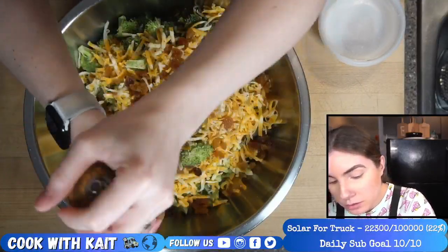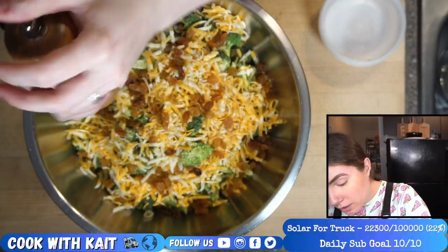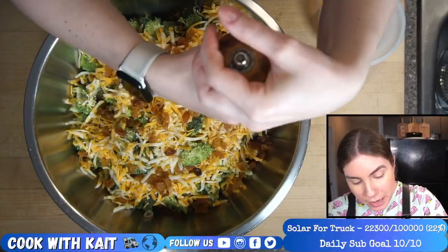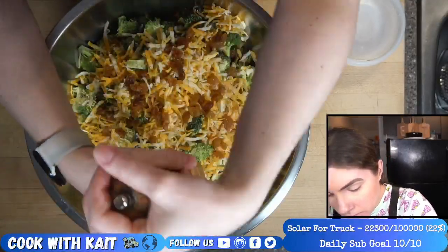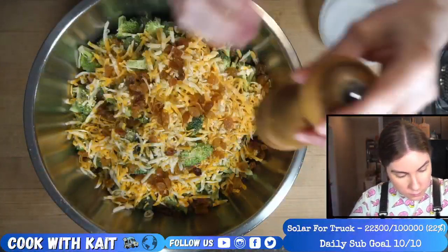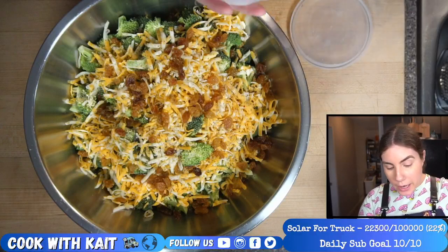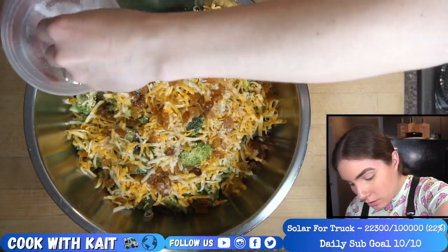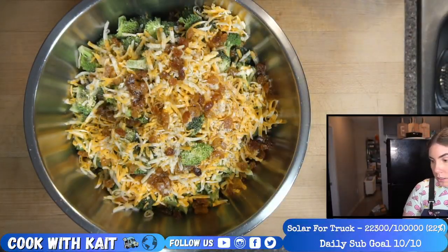Yeah, I don't cook often with raisins. That's why I needed to see if they're even still good. I like a lot of pepper in broccoli salad. I'm not gonna go crazy with the salt right now because the bacon's gonna add a bunch too when we mix it in. We'll go like 2 sprinkles to start.